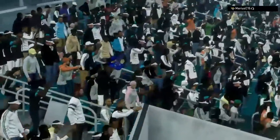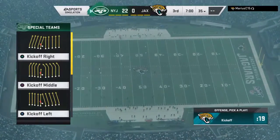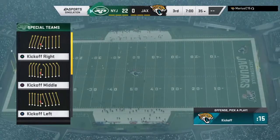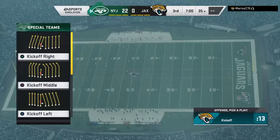So we've reached halftime with the visiting Jets on top as we now go downstate to Orlando and check in with Jonathan Coachman with our EA Sports Halftime Report. All right, Coach, thank you, and we welcome everyone back for quarter number 3.